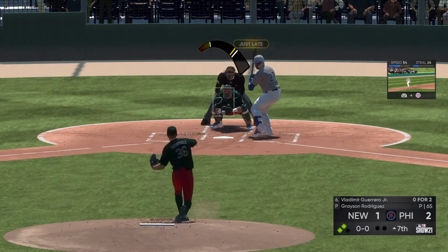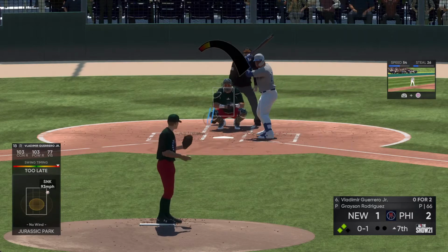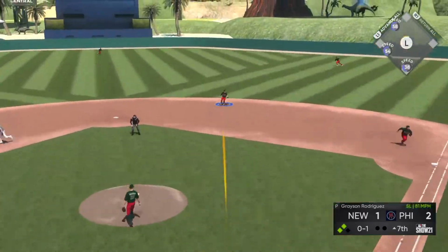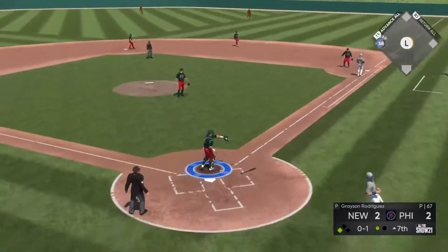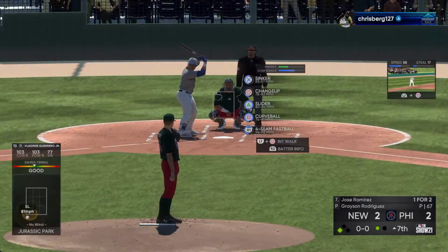Into the box, Vladimir Guerrero Jr. This will come up empty that time on a sinker at strike 1. Hard hit ball to second. Turner has it. And the throw to first will take care of him, but it comes at a cost as the tying run is in to score.